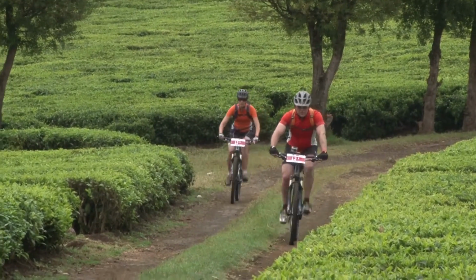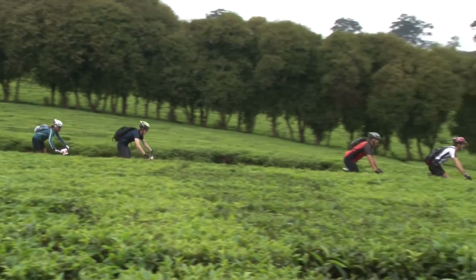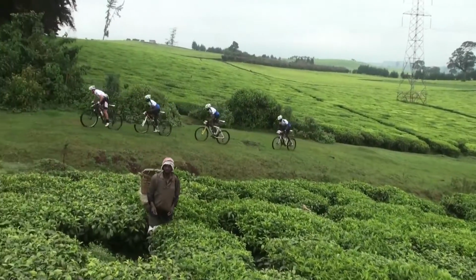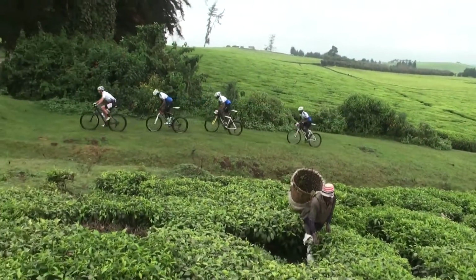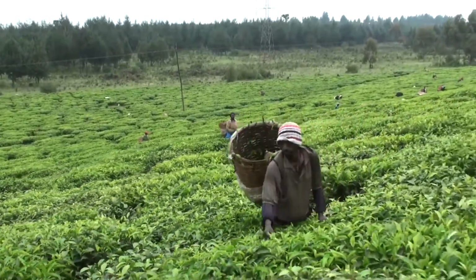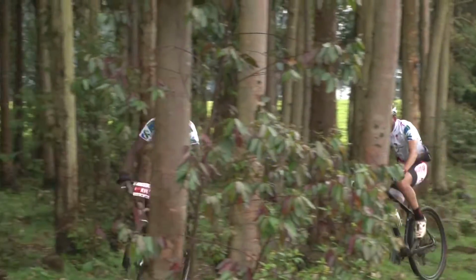So for 250 kilometers, you don't know where you're going next. You follow your Garmin GPS, it will get you there. Don't argue with your Garmin. It's always right. But by the end of it, you have self-navigated across the Rift Valley. You've got to your destinations and you've had a fabulous time with it.